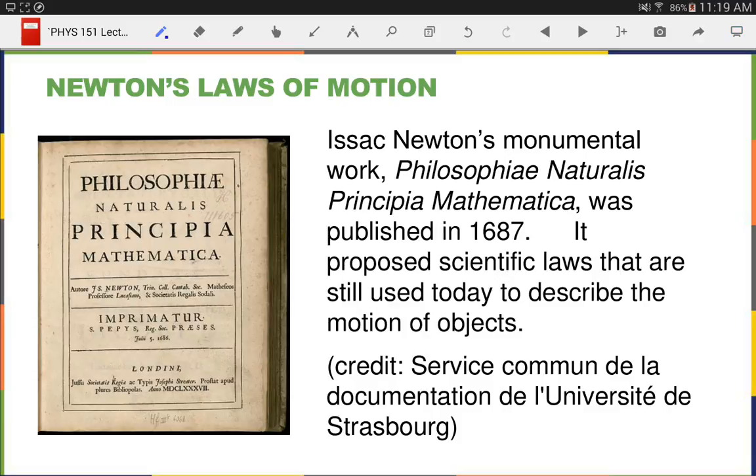Okay, so we will, I know I have 1 minute left, but it's a little too small to start talking about forces in Newton's Principia Mathematica, or whatever it's called.